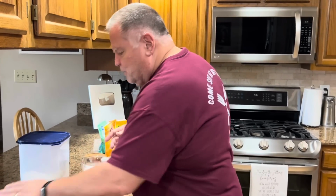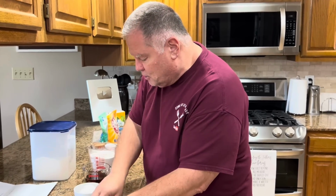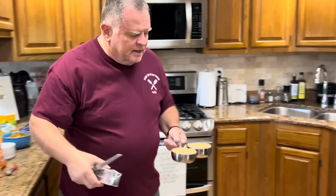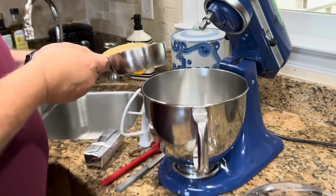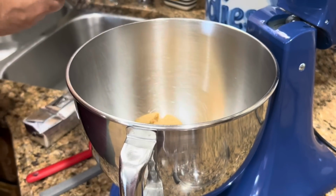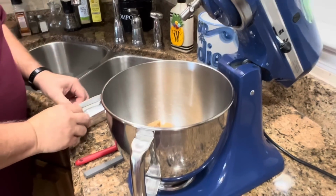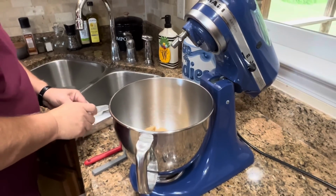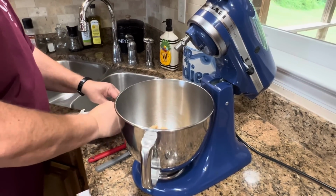I love golden raisins. All right, I'm going to lay Sally's recipe right here where we can refer back to it. We're going to move over to our mixer and start putting everything together. Now, I don't know if you noticed, but Sally's recipe really doesn't have directions. It just has a list of ingredients. So we're going to have to figure out what order we're going to put things in.